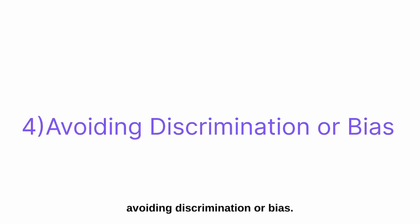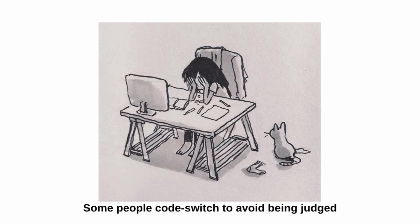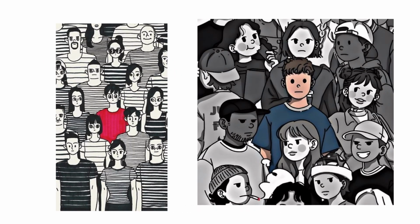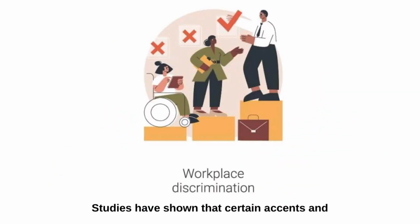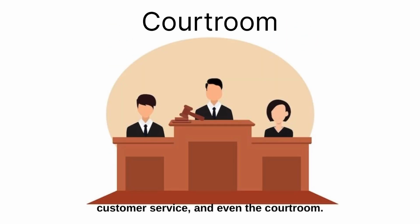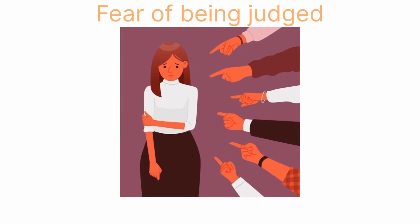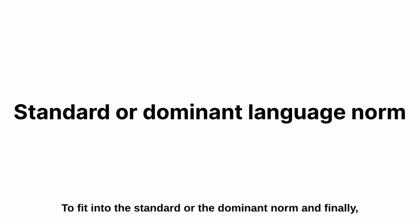Fourth, avoiding discrimination or bias. Unfortunately, language can come with stereotypes. Some people code switch to avoid being judged or stereotyped based on the way they naturally speak. Studies have shown that certain accents and dialects can lead to biases in job interviews, customer service, and even the courtroom. Because of this, many people consciously shift their speech to fit into the standard or the dominant language norm.